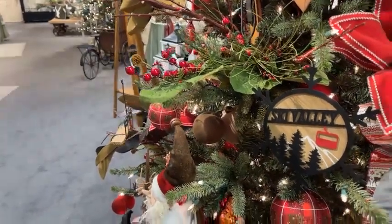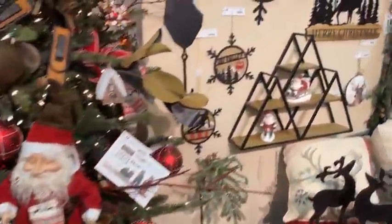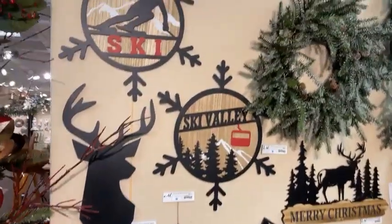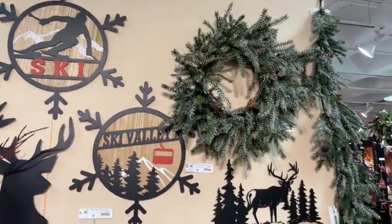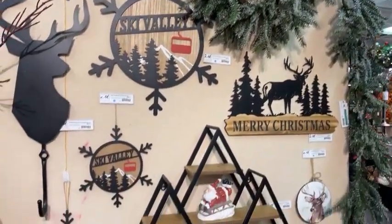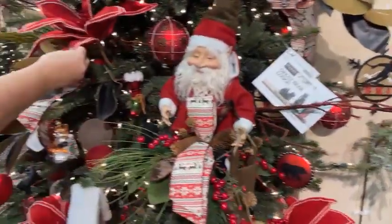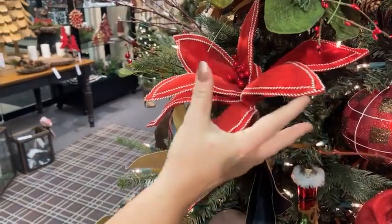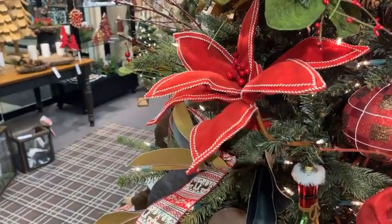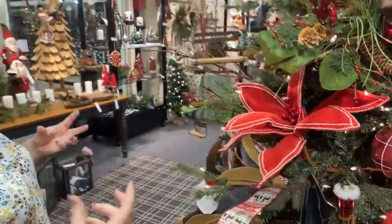And then, I want to also point out that the ornaments are here with this laser cut that we were talking about, but if you look onto the wall, if you really like it, we also have it as wall art. So our metal cutouts are here in Great Bear Lodge. The ski valley, the same theme. And then, as you come across the tree, you'll notice that we have a lot of fabrics. Like, this is a very nice, soft fabric poinsettia with cream stitching on the end. Just really nice, delicate. You don't get the idea that this is rustic. It's like upscale vacation.